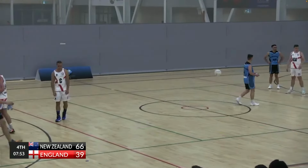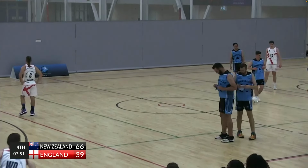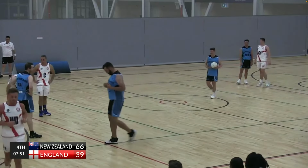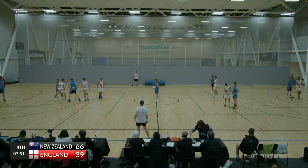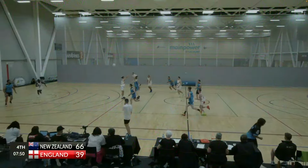Oh, we've got a change. Dan Jeffries is coming off. Jay Geldard entering the game again. And we have Daniel Lewis coming on in place of Ross Oliphant. Oh, he's immediately doing man on there, front guarding.